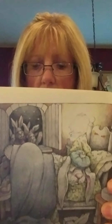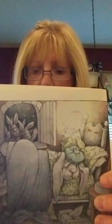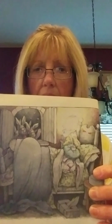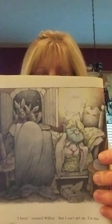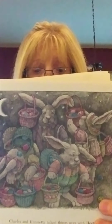Charles and Henrietta talked things over with Hector and Francine. Something had to be done. If Wilbur wasn't going to deliver the Easter eggs, they would have to deliver them for him. They loaded themselves up with Easter baskets. The baskets were so heavy they could hardly walk because they were just small rabbits. The four of them struggled through the woods.